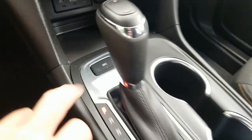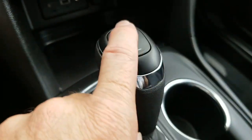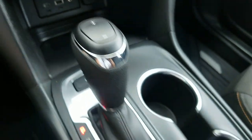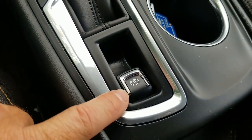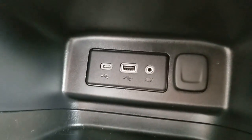Automatic transmission, all-wheel drive. It's got manual shift modes here. If you want to put it on manual, you can go ahead and do that. There's the power brake release. Down there, it's got the USB, auxiliary power supply there.